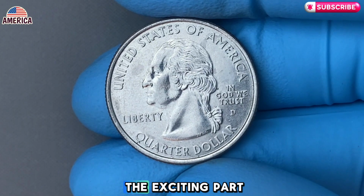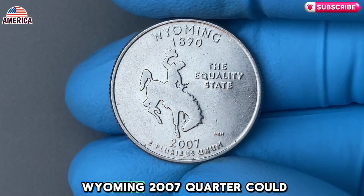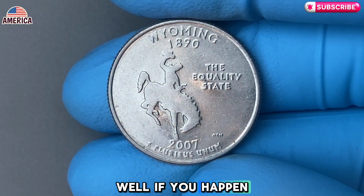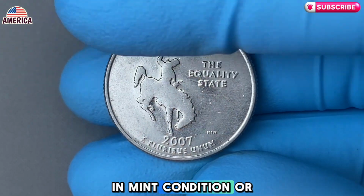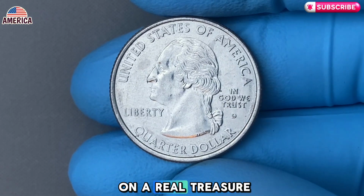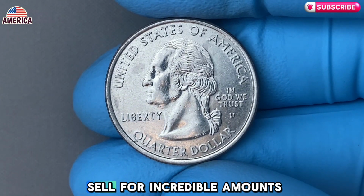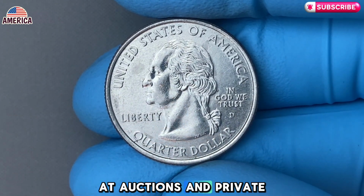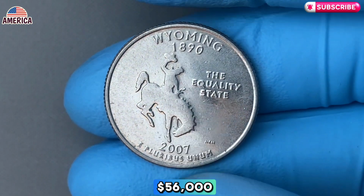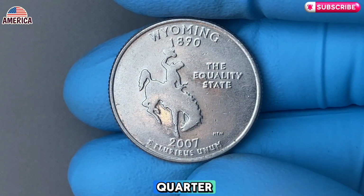Now, let's get to the exciting part: the value. You might be wondering just how much a Wyoming 2007 quarter could be worth. Well, if you happen to have one of these quarters in mint condition, or even better, one with a rare minting error, you could be sitting on a real treasure. The Wyoming 2007 quarter has been known to sell for incredible amounts at auctions and private sales, and the right one could fetch an astounding $56,000. Yes, you heard that right, $56,000 for a single quarter.